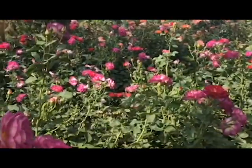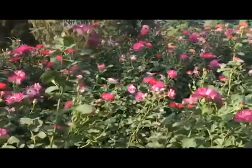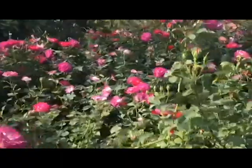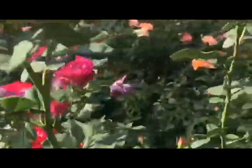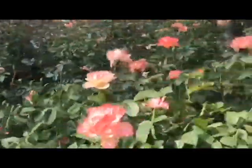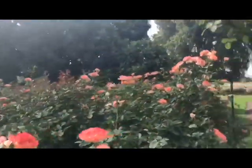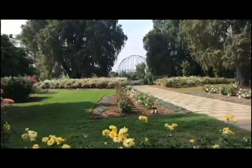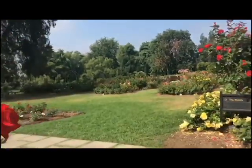As we enter the Rose Garden, let me take a close-up of these gorgeous floribundas here. I cannot tell you the beautiful fragrance that I am now smelling. I wish you were here so you could smell it too. It's wafting in the air, all of these beautiful scents together. And then it opens up to this beautiful vista. All these roses. Roses forever.